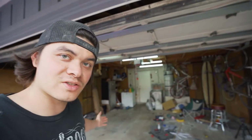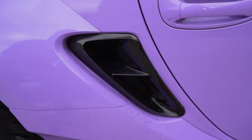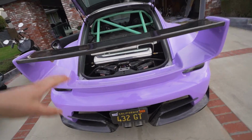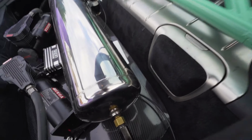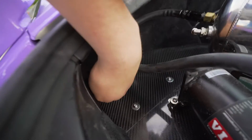Okay, it's been a little while. It's been a few hours. The car's not in the garage anymore. Since I've last spoken to you guys, we've gotten the vents in. The rear diffuser is on. Oh, and we have the wing on. Obviously, as you guys can see, the wing's on. And we have the trunk set up. This full carbon trunk setup. Carbon. The access panel right here.